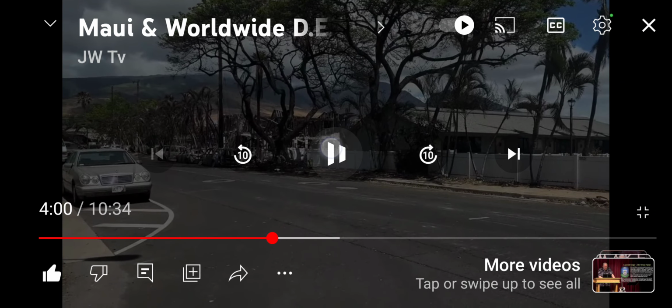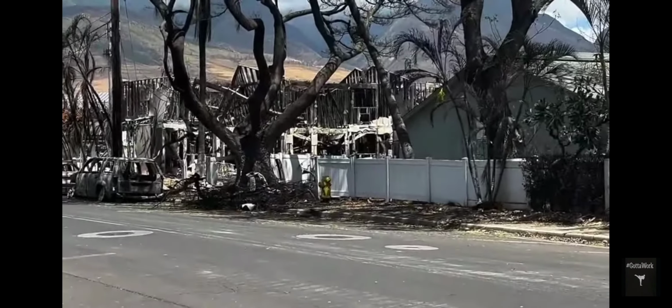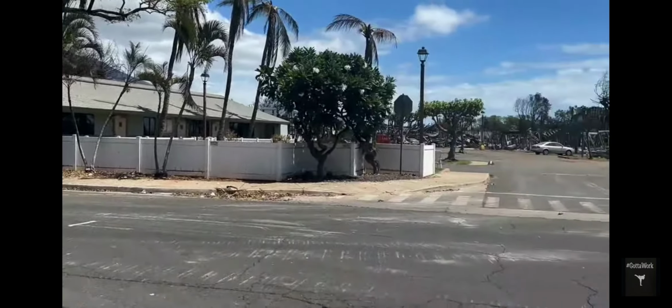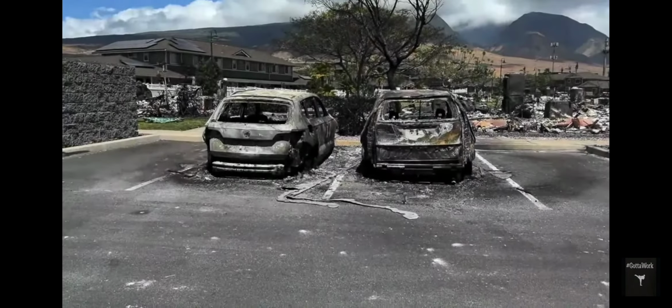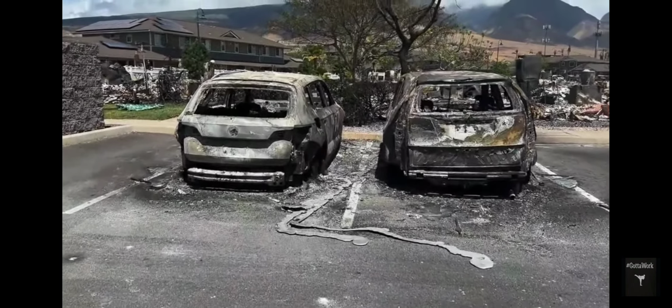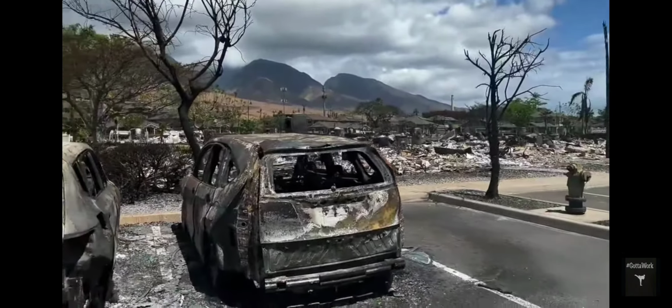This whole neighborhood. I'm trying to wake people up about the Maui. Basically decimated, completely gone. It was right across the street from my place. Okay, so this is also interesting. A couple cars here that were completely burned up right next to one of the townhomes.